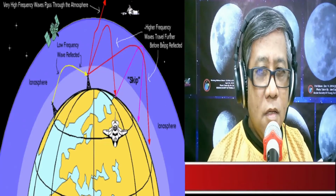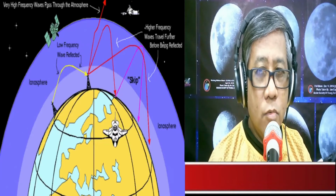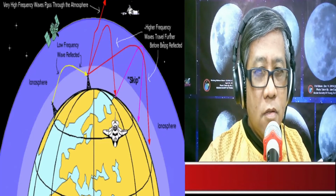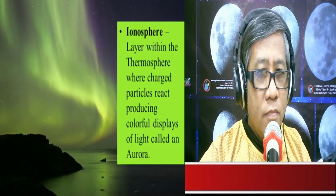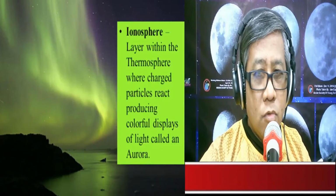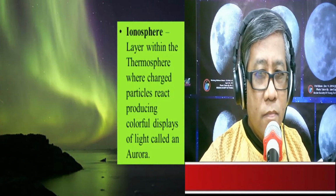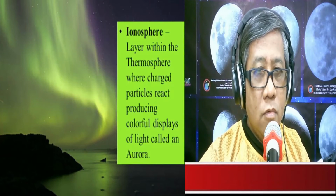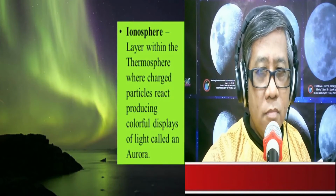And lastly, the electrically charged particles in the ionosphere interact with the solar wind. And when that happens, the interaction produces those dazzling lights in the north and in the south pole, which we call the auroras. In the north, we have the aurora borealis, and in the south, we have the aurora australis. These dazzling lights are created by the interaction of the solar wind and the electrically charged particles in the ionosphere. So those are the layers of our atmosphere.